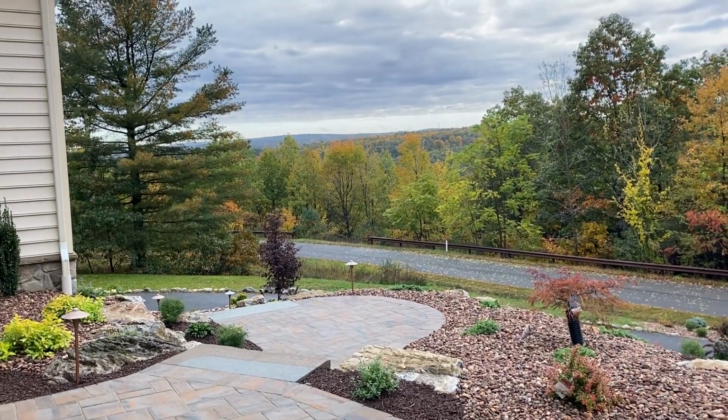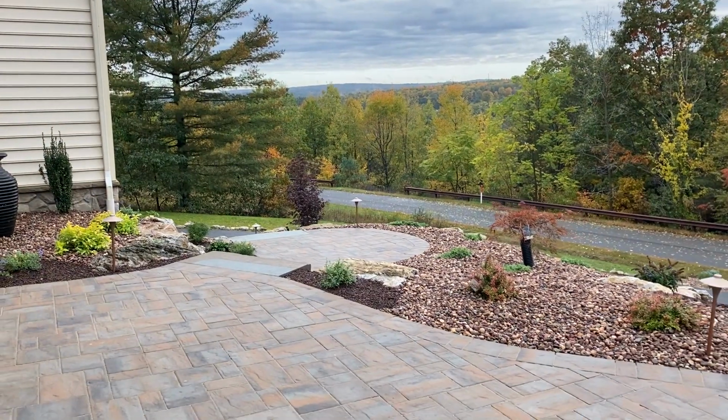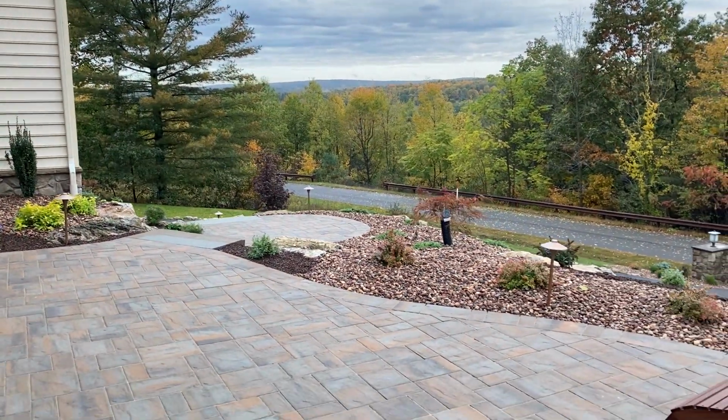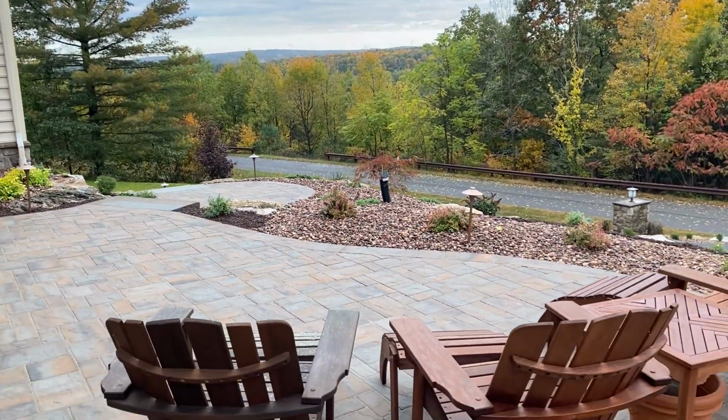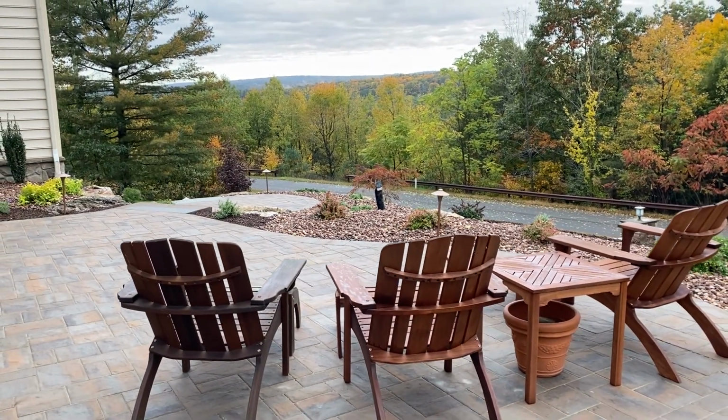But the whole purpose was because of that view. Just gorgeous, especially now with the fall colors coming in. This is what we love to do, right? It's all about bringing people outside. And the cool thing is front yards are becoming the in thing again, like they were many, many decades ago. That was where everybody would meet and greet their neighbors as they walked by on the street.